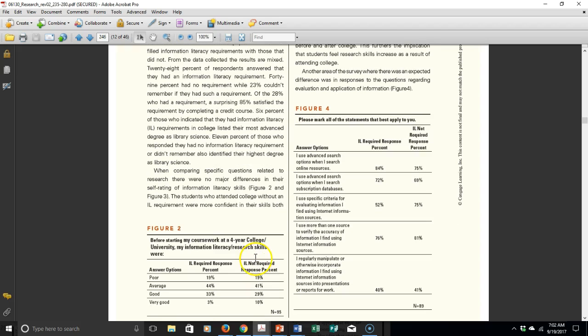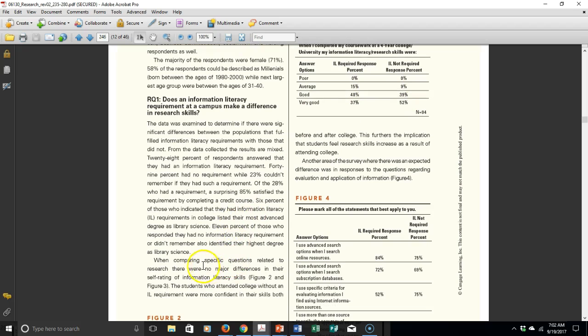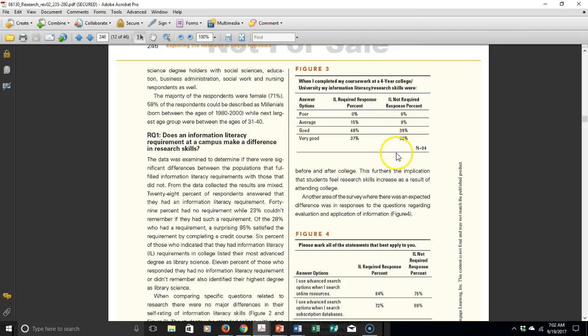Let's take a look at the data. If you'll notice, it refers us to figure 2 and 3. Figure 2 was before you took any coursework. What kind of skill set did you have in this area? And you'll see that the very good was 10% for those who didn't have that requirement versus only 3%. And in the post part, which is in figure 3, it also was higher. Now, the reason that they said that there was no major differences is that these must not be statistically significant differences. So these are not glaring, kind of huge variations.